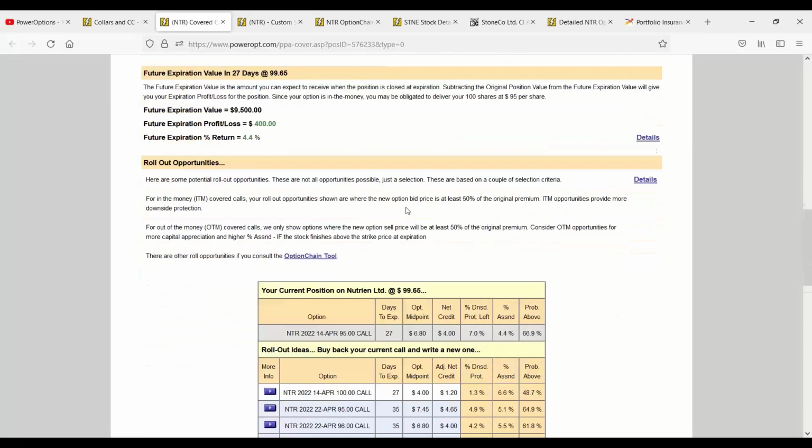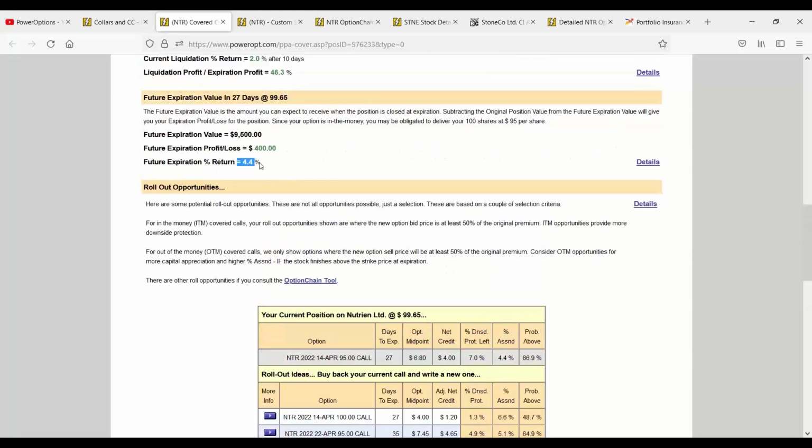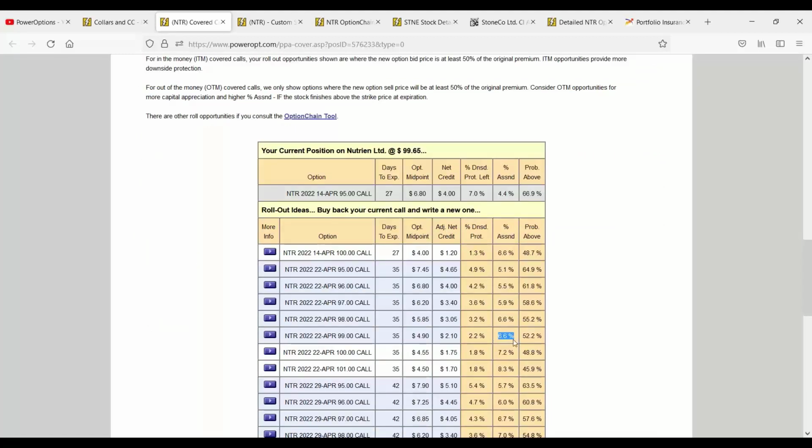Now, sure, there are reasonable rollout opportunities available. I can roll out 1 week to higher strikes in April and increase my 4.4% expected max return, and only 2% return now if I liquidate, up to 6.6%, still with a 52% probability, a potential 7.2%. And in this case, I'm still able to roll for a credit. Why I'm showing you this is that it's a very powerful tool to help you evaluate rollouts if you're considering rolling. But again, what this has to do is match your trading plan. That is key. And what do I mean by the trading plan again?